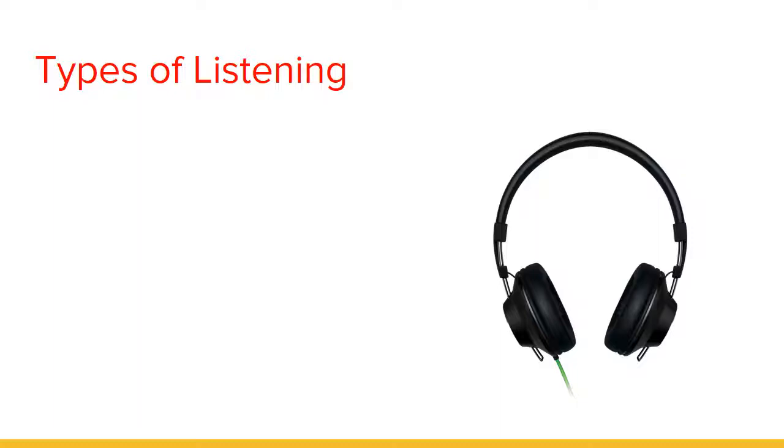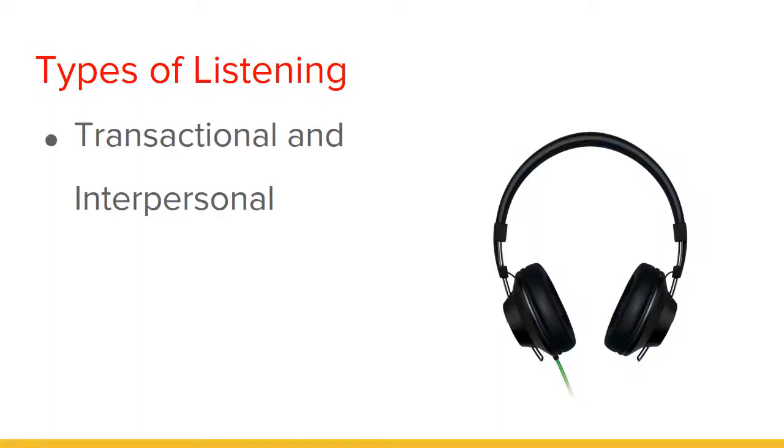So there are different ways that researchers try to describe listening. One of those ways is to make the contrast between transactional and interpersonal listening. Transactional, the focus is more on the message and the task. I need to listen in order to accomplish a task. Interpersonal, the focus here is more on social. I am listening because I want to build a relationship with the person. Both types of listening are important, but it's important to understand that distinction so we realize what's the purpose for listening and really what is our goal.